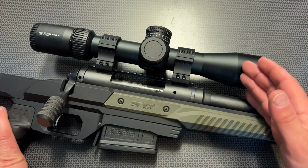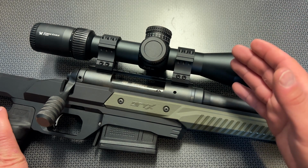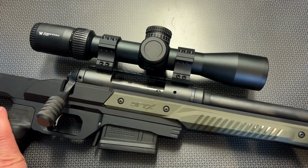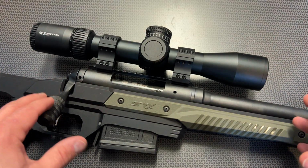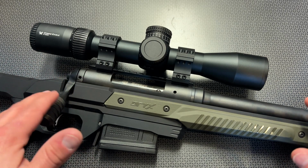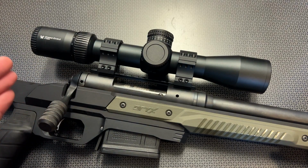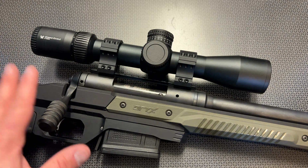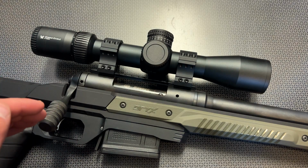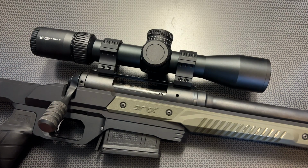Now, because of that zoom level, because of the reticle selection, the 34mm tube diameter, and the price, again, that jack-of-all-trades is going to be very good at everything, but not the best at one thing, and that's what I want to iterate or really discuss about this optic. It is the perfect kind of do-all mid-tier scope, whether you want to be shooting at 50 yards or out to 1,000 yards. This is going to do a great job.